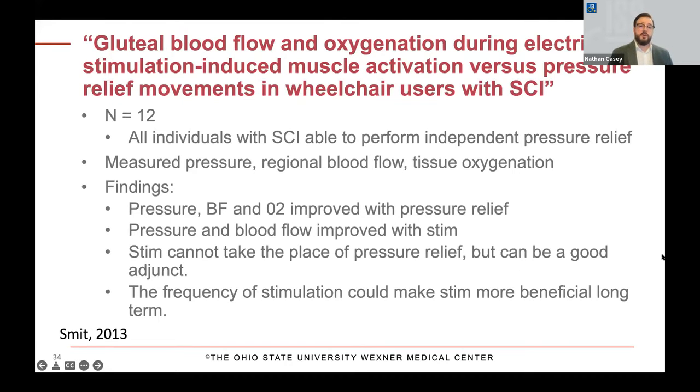The next study, in addition to looking at seated pressure, looked at gluteal blood flow and oxygenation during electrical stimulation, and compared that to what those outcomes were when somebody completed normal pressure relief. So all the individuals in the study had a spinal cord injury and were able to perform independent pressure relief. The main things that they measured again were pressure via pressure map, regional blood flow, and tissue oxygenation. They found that when somebody performed normal pressure relief, they experienced improved pressure distribution, increased blood flow, and increased oxygenation to the gluteal tissue. With stim alone, they saw improvements in overall pressure and blood flow.